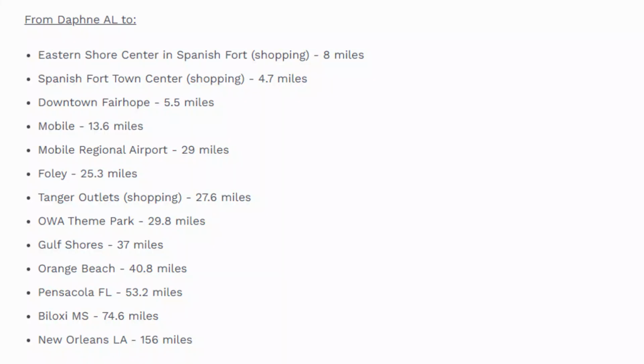So let's jump back over to what I was talking about before: places of notoriety, things to do, places to go, people to see. And let's see, we're back. All right, Foley, which is just above Gulf Shores, so it's close to the beach. Foley is a huge shopping mecca as well. That is 25.3 miles. Tanger Outlets is a big part of that shopping mecca, and that is in Foley. That is 27.6 miles away.